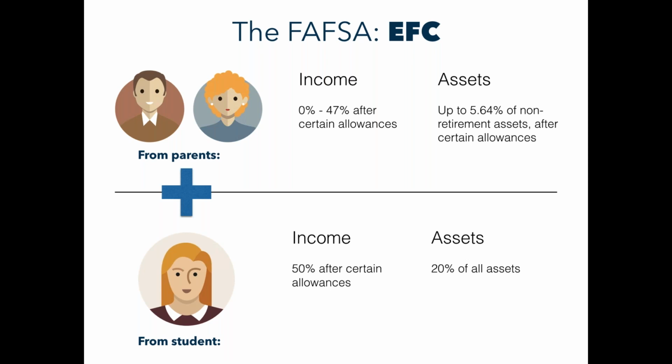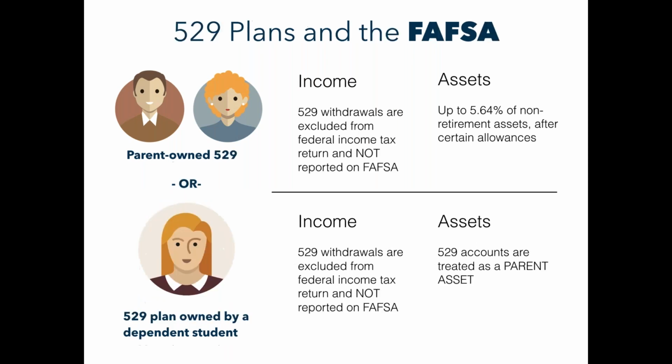Now let's talk about 529 plans in the FAFSA. Brian asked, does putting money in a 529 plan decrease the likelihood of getting financial aid? And Kirsten asked before the webinar, I opened a plan in my daughter's name, and now I have heard that it will count as her asset. Well, Brian and Kirsten, I have some good news for you. 529 plans receive favorable treatment on the FAFSA.